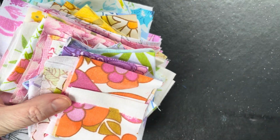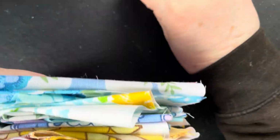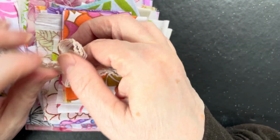I'm just going to tie it back up so I have it all together in one place. I don't know. It's not as tidy as it was because, you know, I'm the one tying it, but that's okay. I do think I could make something with it though, so I'm going to have a little think. Very cool. Very, very cool.